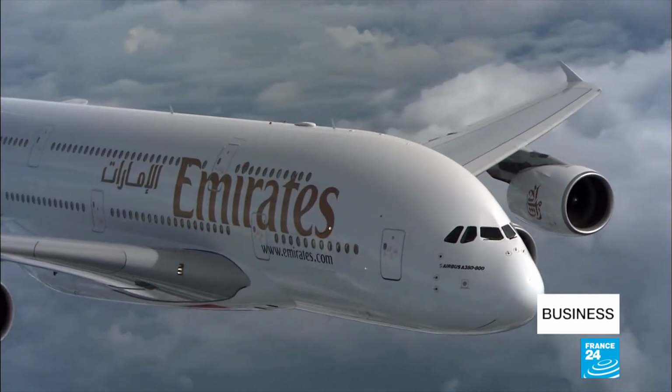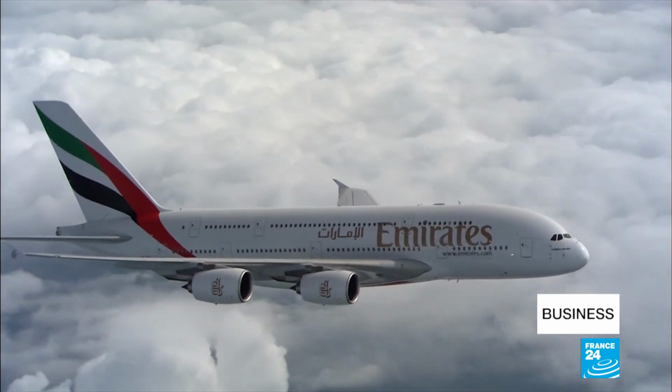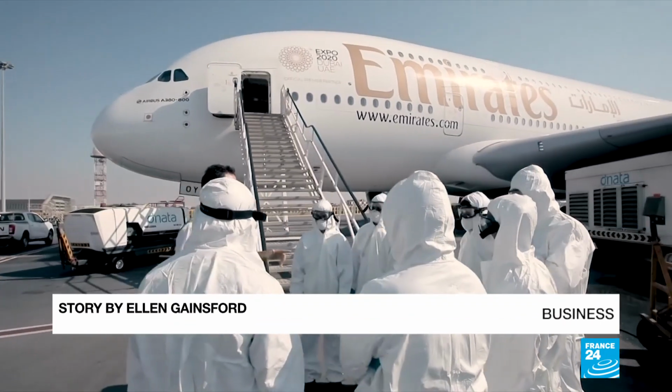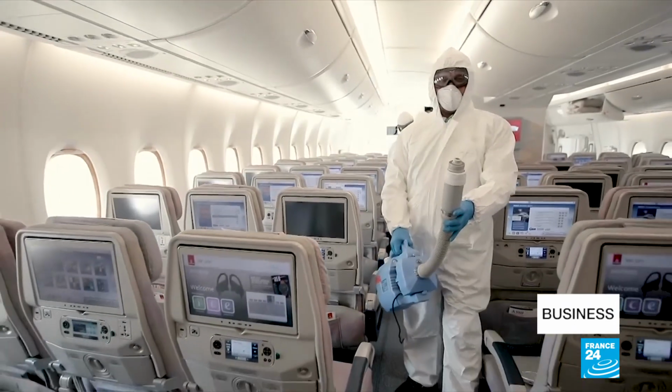Many airlines back the plans, and the International Air Transport Association has developed its own digital travel pass, a mobile application that would hold proof of coronavirus tests or vaccines. Etihad Airways and Emirates will be the first carriers to trial the application.